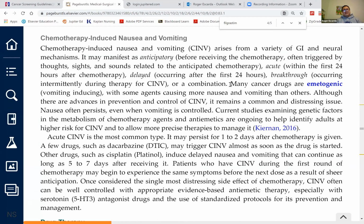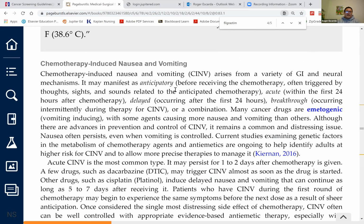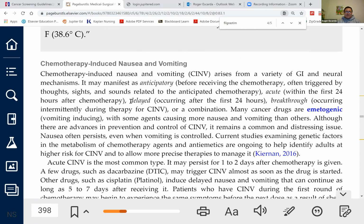Okay, next problem is CINV. So this is severe nausea and vomiting. The nausea and vomiting here is obviously not just from chemotherapy, but also from the cancer itself. So there are three types of nausea here. We have acute nausea. We have anticipatory, meaning before they even receive chemo, they already feel nauseous. We also have delayed, which can occur after the 24 hours. This can occur up to a week after receiving chemo. And breakthrough, which is occurring intermittently during therapy. So you have different types of nausea here.